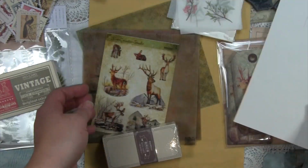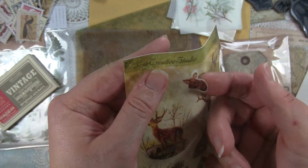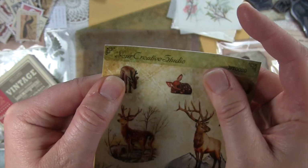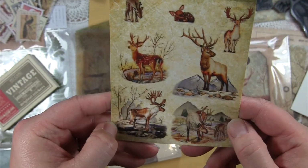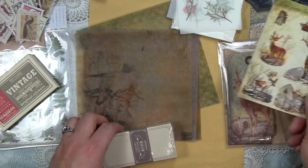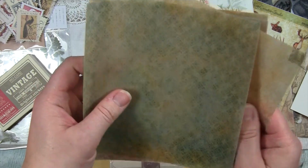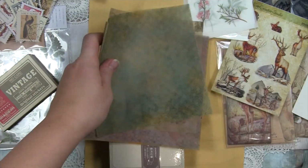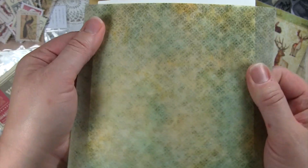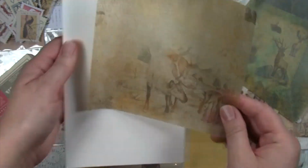Let's scoot that there. Then we have these stickers, which have some color. They're kind of translucent almost, but they're not see-through. So they'll show some color through. Those are beautiful, but I think they would go really well on a light background because they have some lovely colors of their own. Now these look like vellum, printed vellum. So again, translucent, but you're going to really see it with a nice white or opaque background. I've got a green one there.